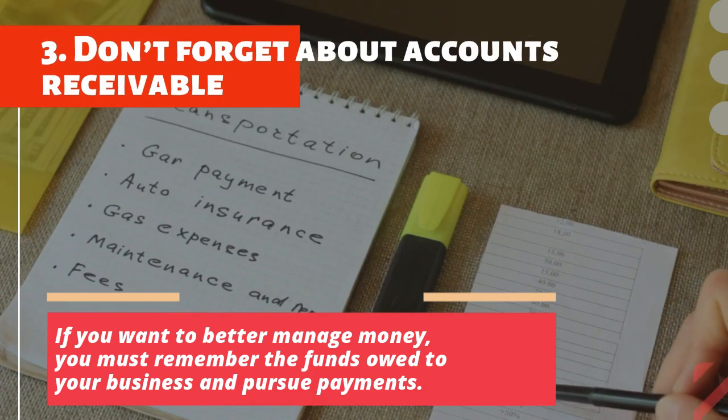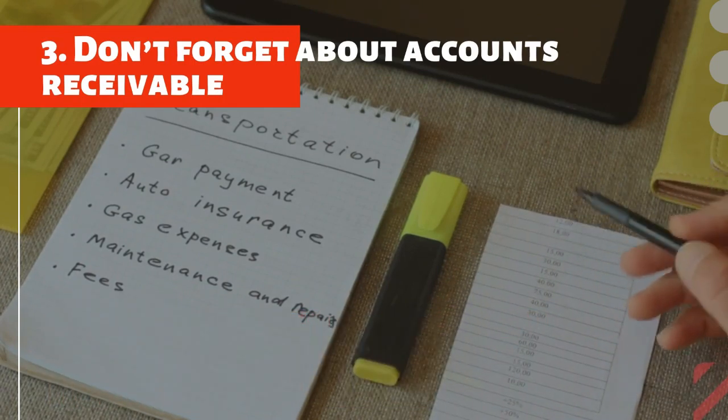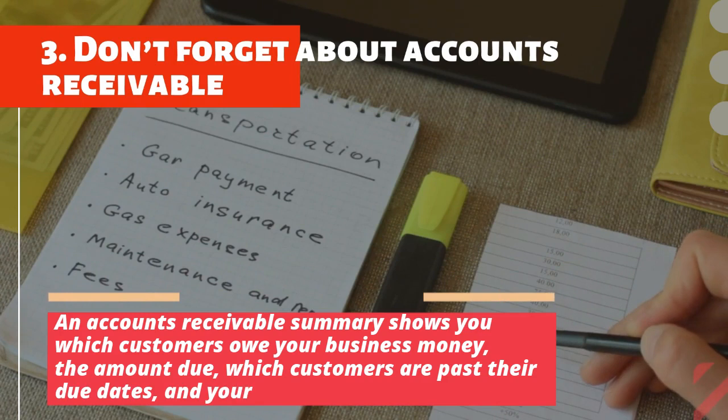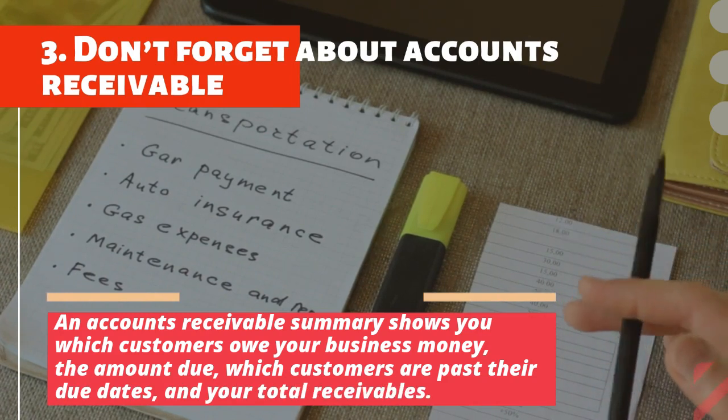To help you remember accounts receivable, record them in your books. Create an accounts receivable summary to track receivable totals. An accounts receivable summary shows you which customers owe your business money, the amount due, which customers are past their due dates, and your total receivables.